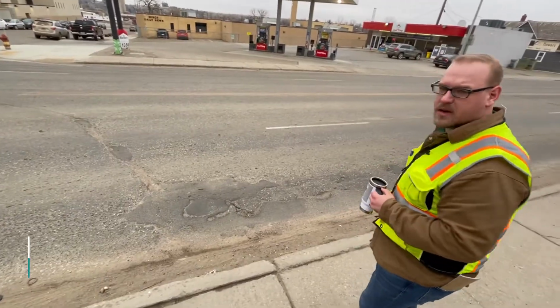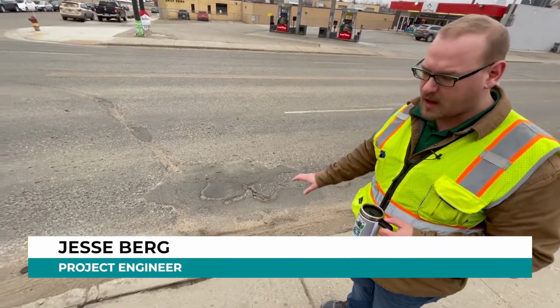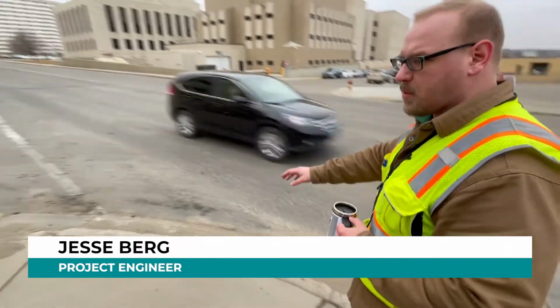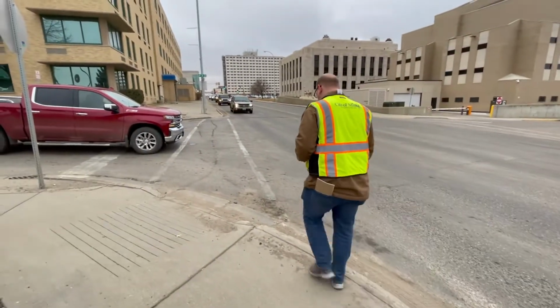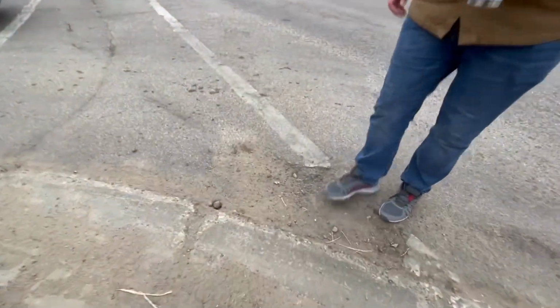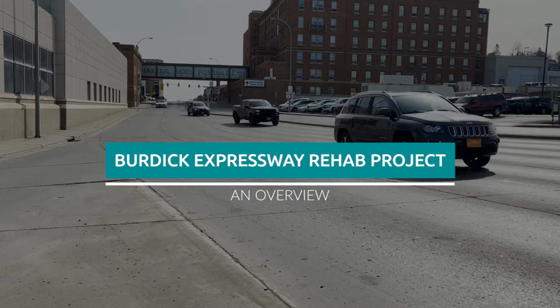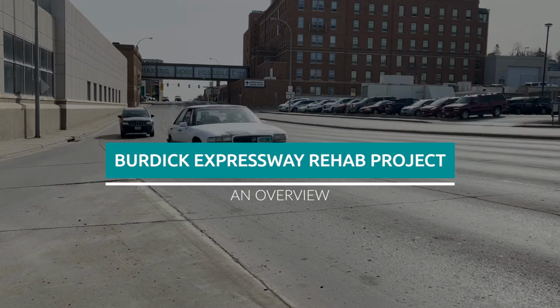We've had to come in here and maintain this religiously. And as you can see, we're starting to get a little bit of a failure over here too, where we're losing this asphalt surface. But that's all about to change. Here is the Burdick Expressway major rehab project.